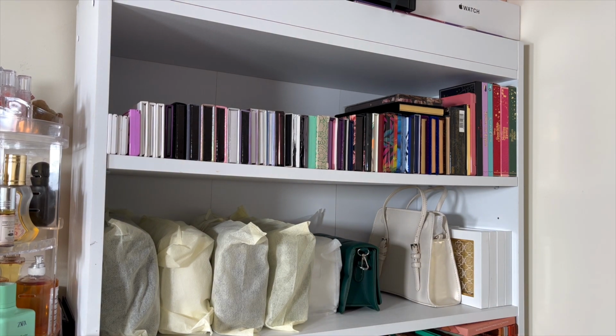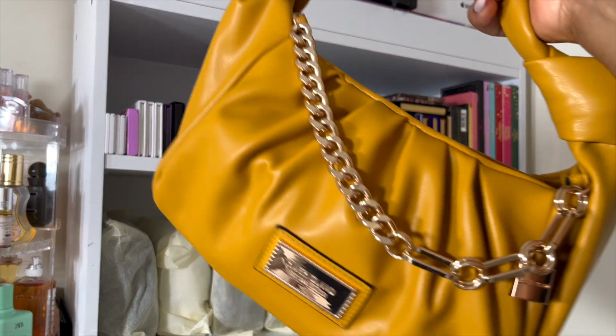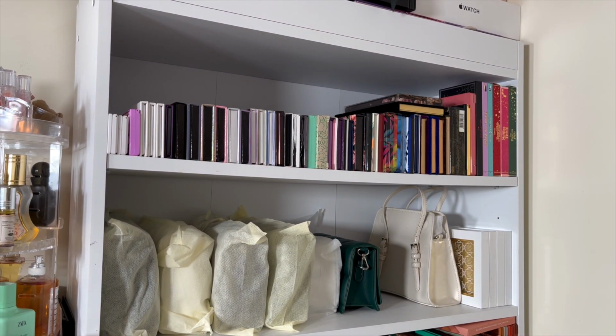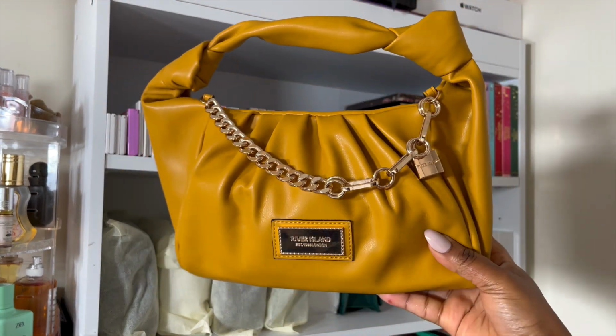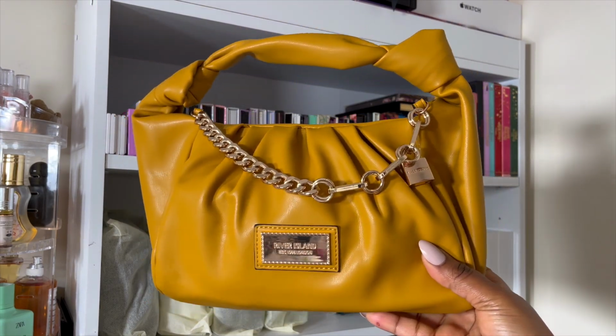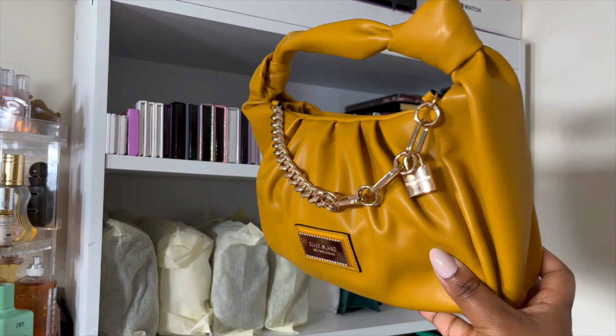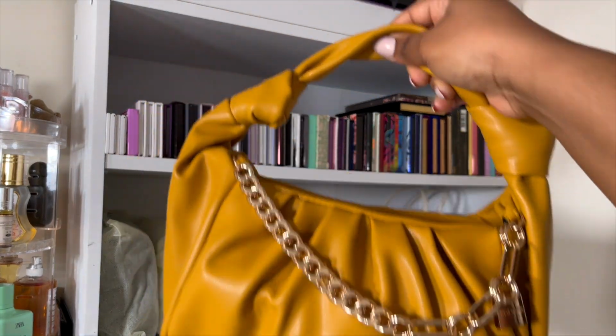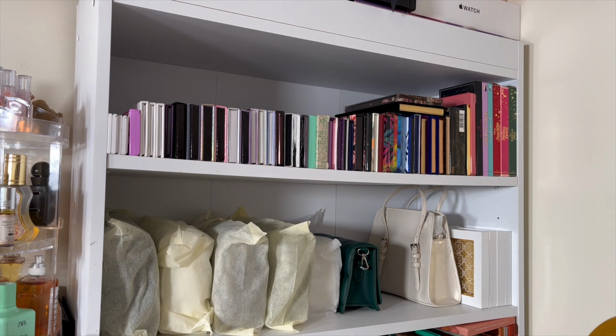And then my yellow bag, as I said, was a gift. This is from River Island, and I quite like it. It's coming off a little yellower than it is in real life. In real life, it's more of a mustard color. And I love it. I love the gold hardware. It's just really, really cute, small, dainty bag.